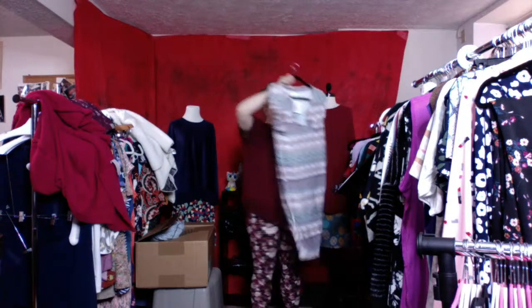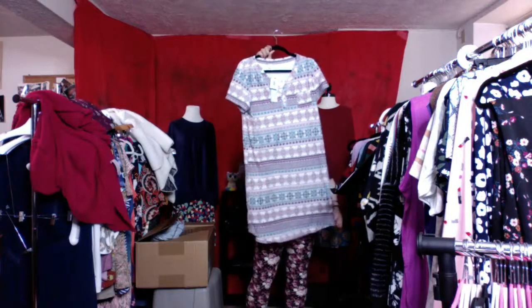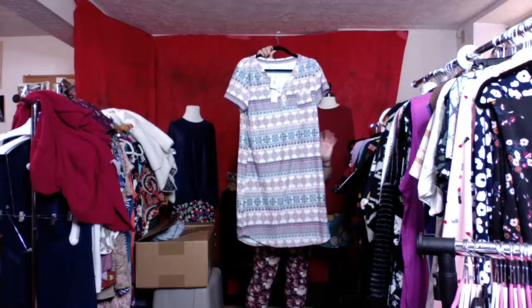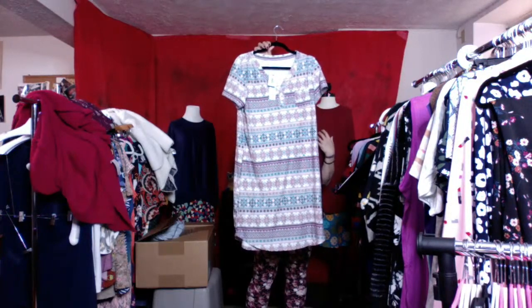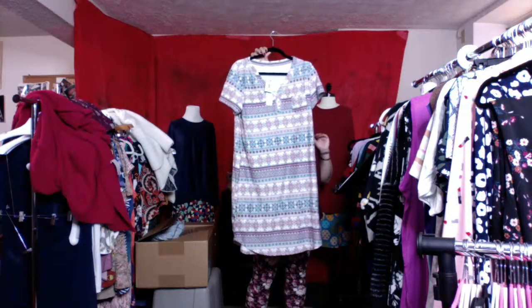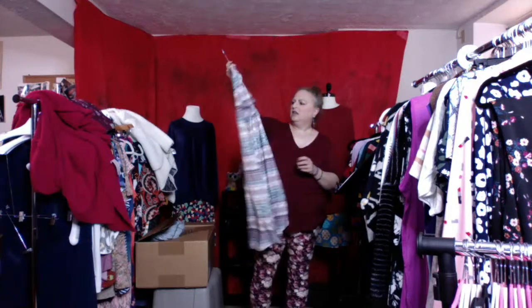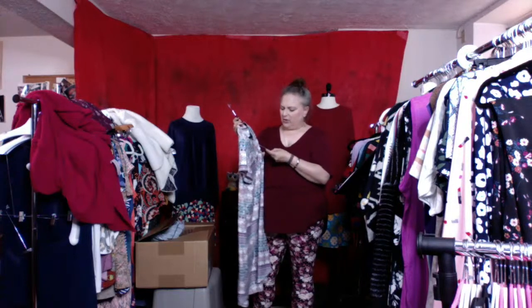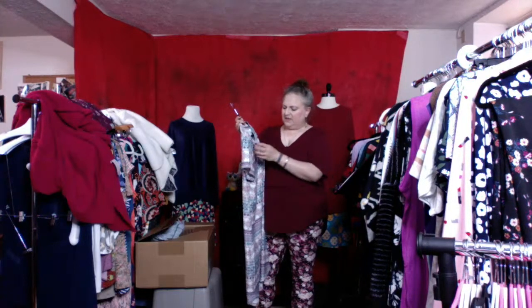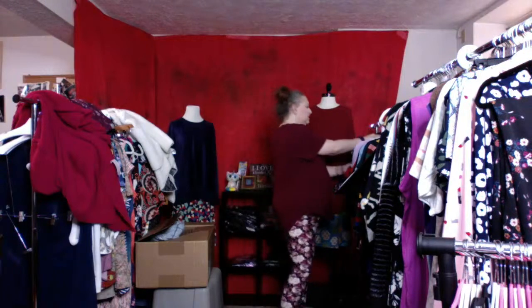One more Kymbrie. It is that Scandinavian kind of snowflakey print, but the colors are purple and mauve and a tealy turquoise and navy on a white background. This is amazing. I love these colors. And oh my gosh, these colors are done so right in Lularoe. This is size medium, number 1269. You can't beat this.